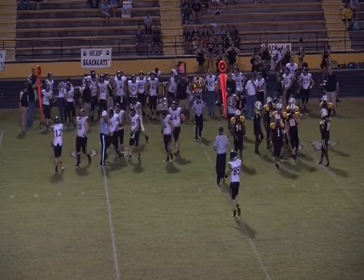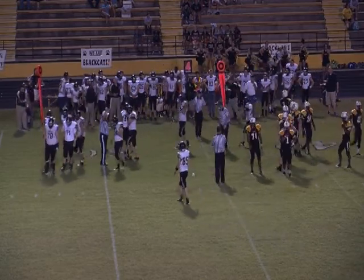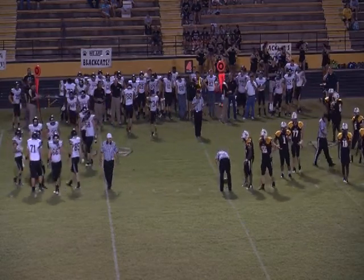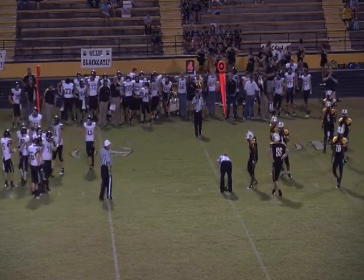Got an update from the Central game. Central now leading 34-27, so that game, that's been a tough game for them. 4 minutes to go in the ball game.